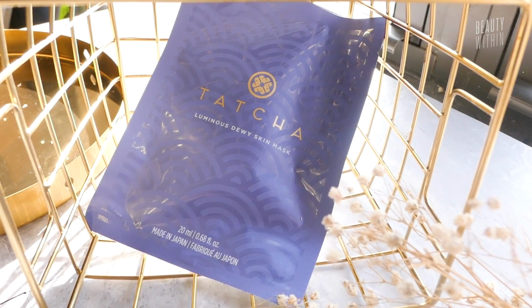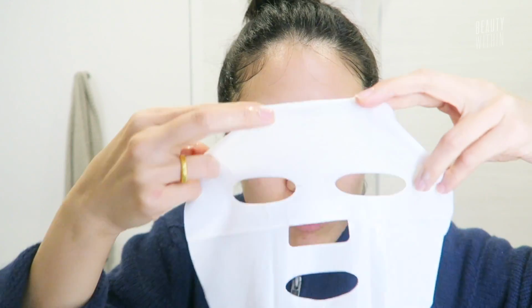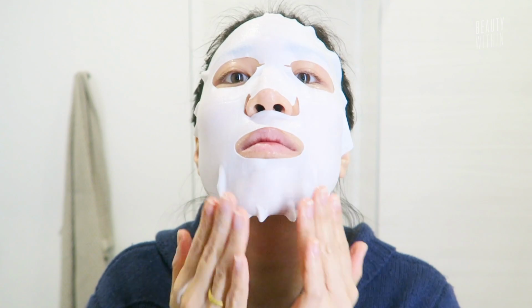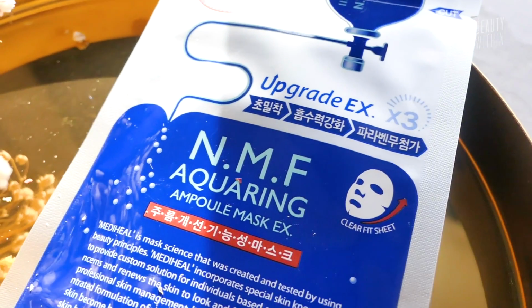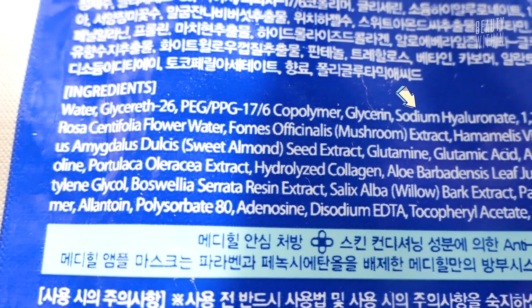The Tatcha one, I mean, following along with their Japanese trend, they have camellia extract, they have the rice ferment filtrate. So it's like super nourishing. Hydrating, and it's also brightening because there's rice extract. And then this one, the MediHeal, I think this is like a cult favorite. So the first one is water, and the fourth ingredient is glycerin, and the fifth is sodium hyaluronate. So this is a very, very hydrating sheet mask.